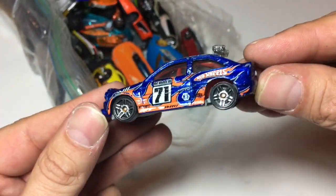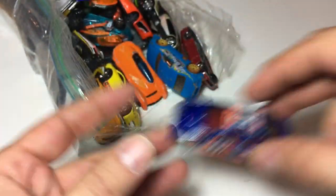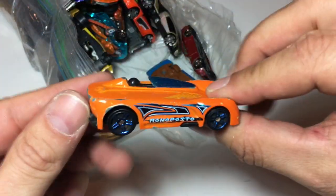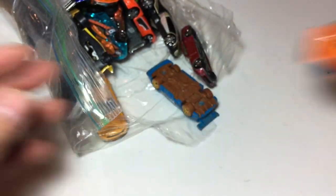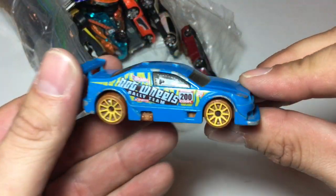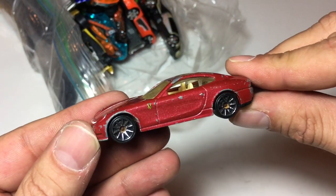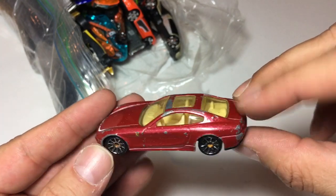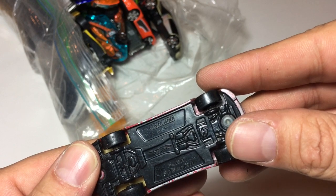Somebody had a great time with these cars. These are well played with. And a lot of fantasy models, it looks like, too. Hoping to find something. Now, that's nice. That's a Ferrari. But again, really beat up.